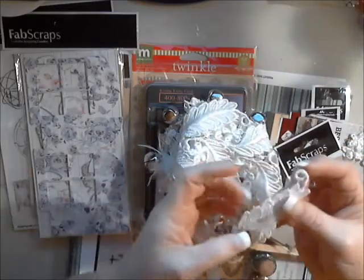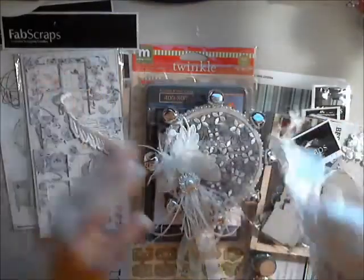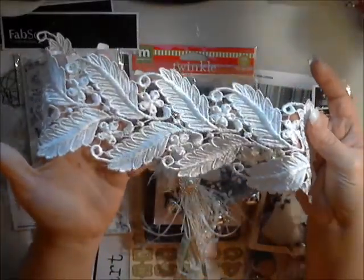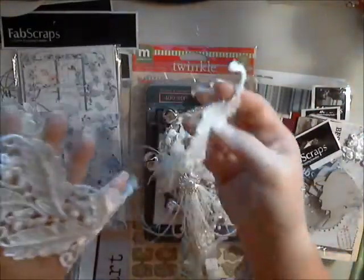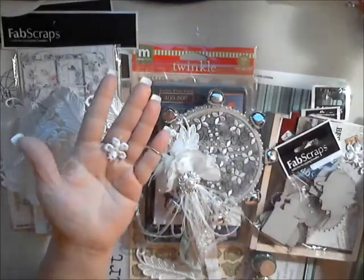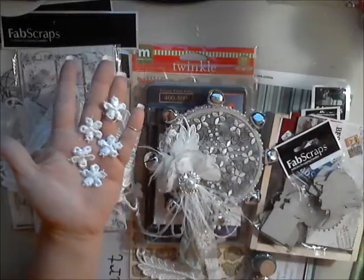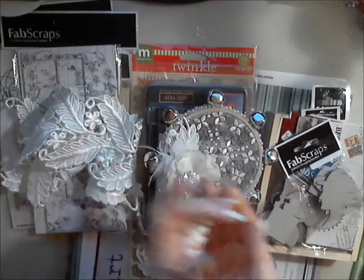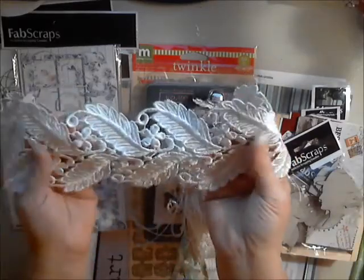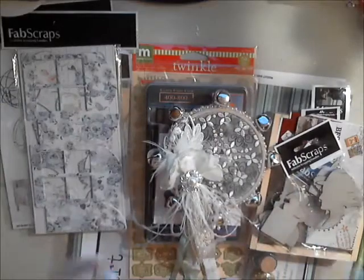Okay, now this piece, if anyone caught the class the other night, I used it, and here's where I cut it out, and this is it right here that I used, and so you can cut it apart and use this, and then you also have these fun little flowers you can save and use on other things. These are some of them that I cut out because I'm making another project using that. But this has such a beautiful shine. So pretty. It gives me kind of that Greek feel.